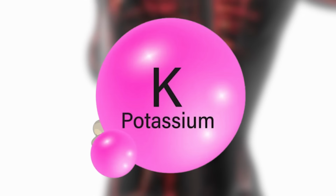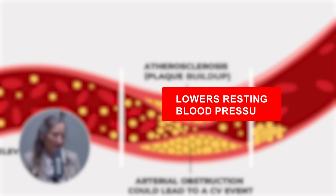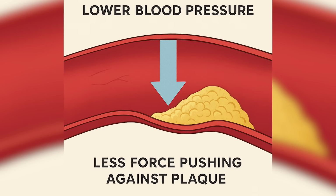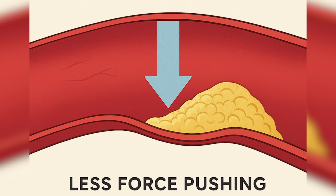Third, magnesium and potassium help relax smooth muscle in arteries, which lowers resting blood pressure. In simple terms, lower LDL means fewer building blocks for plaque, and lower blood pressure means less force pushing against plaque, so it is less likely to rupture and cause a heart attack.